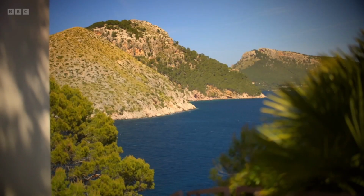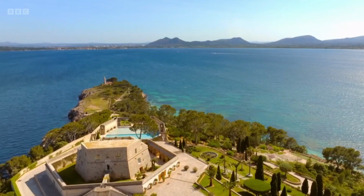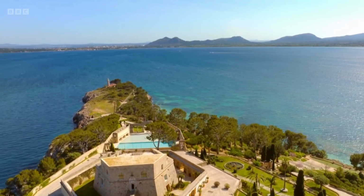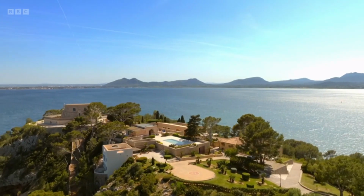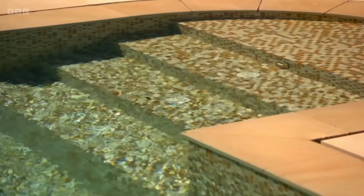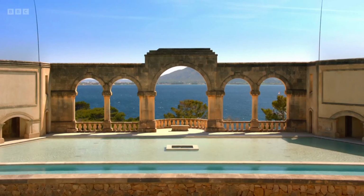But it all came to an abrupt end with the Spanish Civil War. And in 1936, the fortress was confiscated by the Spanish Air Force. It was subsequently abandoned and fell into disrepair until the house and garden were lovingly restored and then sold in 2008 as the most expensive property in the whole of Spain at that time.